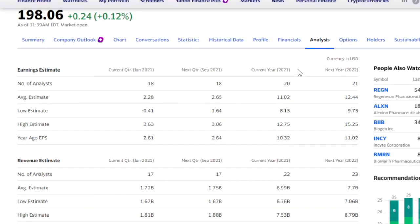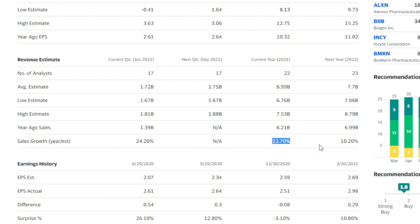From a projection standpoint, this is for EPS. We've got 1032 last year, looking at about 1102 this year, 1244 for next year. And then from a sales standpoint, plus double-digit revenue, each of the next 2 years is definitely healthy.